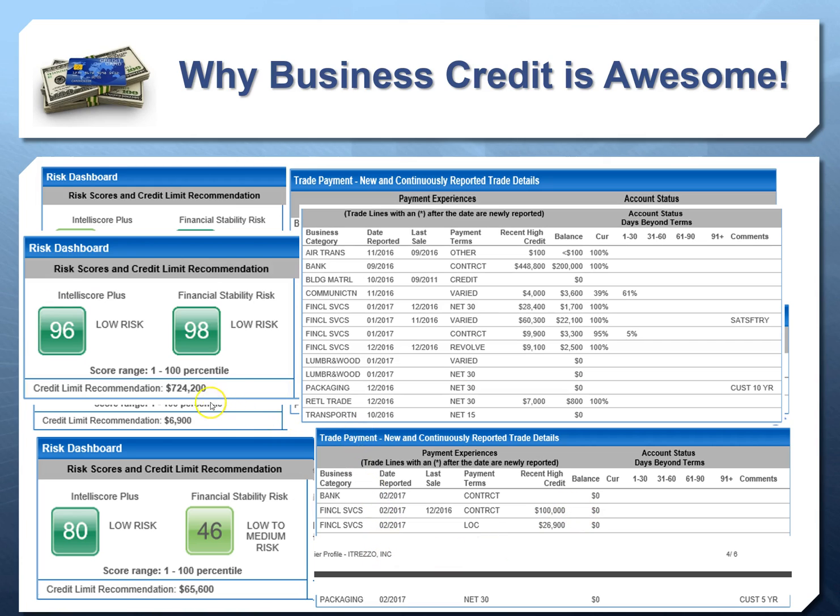Here's a company that has $724,000 in recommended credit, and you can see how many trade lines they have. This is the progression of what business credit looks like. Now, a lot of people think that you have to be a really big company to get business credit, but as you just saw, that's not the case.